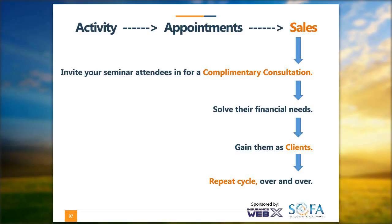So you take that complimentary consultation. They come in or you visit them. You listen and you solve their financial needs. You can't solve their financial illiteracy if you're not meeting with them. So you have to gain the appointment, to solve their financial needs, to make the sale. By solving those needs, you gain them as clients. You obtain them into your files, into your relationships, and you repeat the cycle over and over.